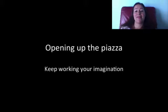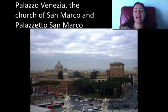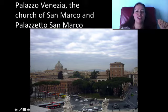Opening up the piazza, let's have a look at what happened. You need to keep working your imagination. That's the most important asset that you've got today. So we are standing on top of the typewriter, the altar of the fatherland, and we are looking a little bit to the left. Here is Palazzo Venezia. Incorporated into Palazzo Venezia there is the Church of San Marco, and right next to them there is the Palazzetto San Marco, the little Palace San Marco.